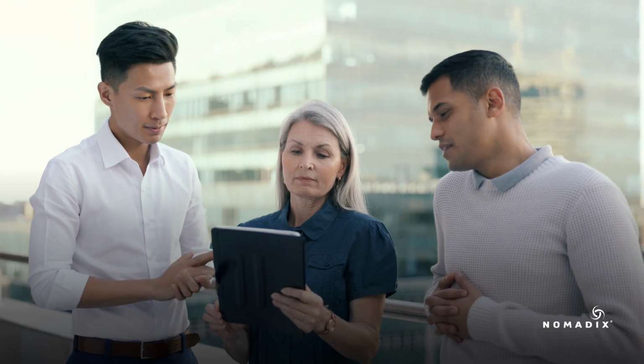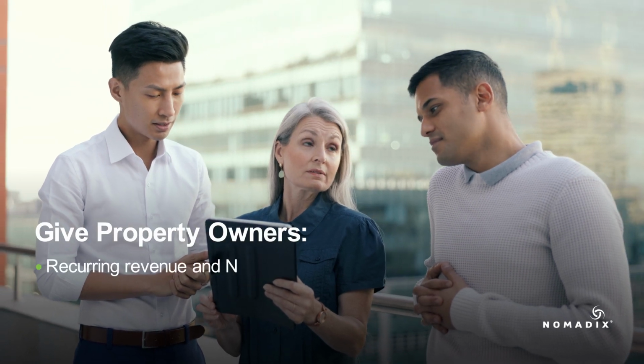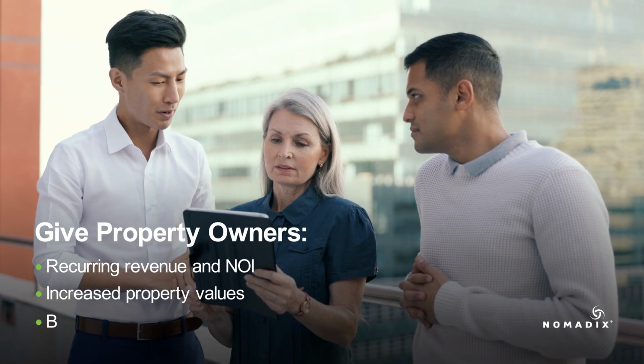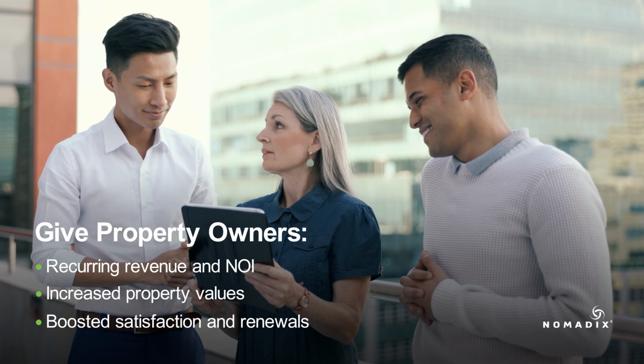By implementing the Nomadix MDU portal, property owners add recurring revenue, increasing property values. They also boost satisfaction and rental retention by offering quality, high-speed connectivity.